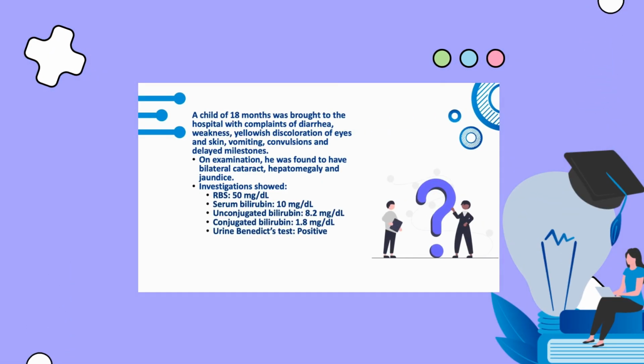The next case, let's see what it is. A child of 18 months was brought to the hospital with complaints of diarrhea, weakness, yellowish discoloration of eyes and skin, vomiting, convulsions, and delayed milestones. On examination, he was found to have bilateral cataract, hepatomegaly, and jaundice.